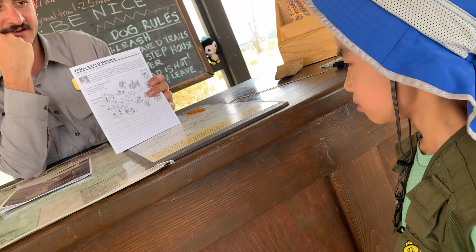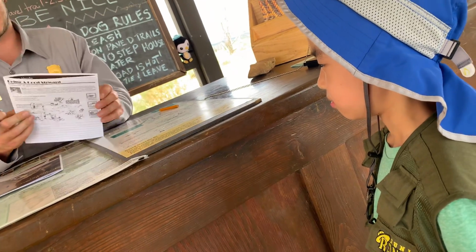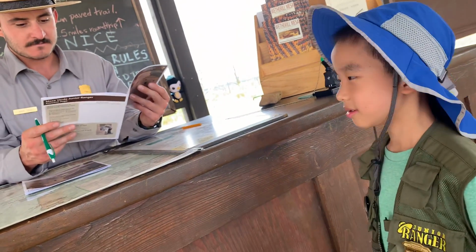What does the sign say? Don't walk past. That's right. That counts. That's not a trick question. Anything you learn counts, even if you already knew it. You learned it at some point.